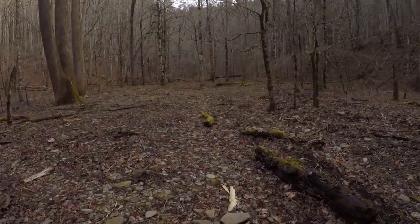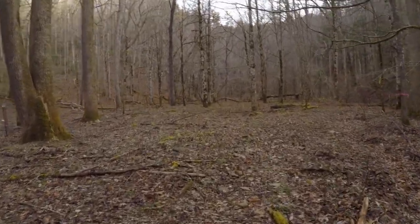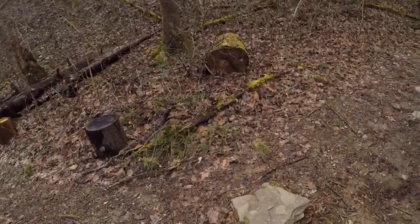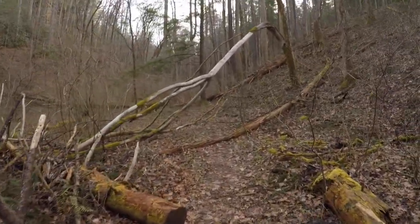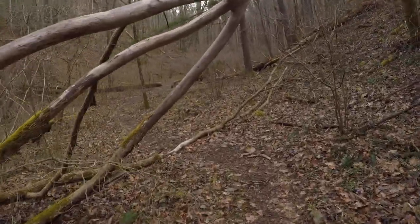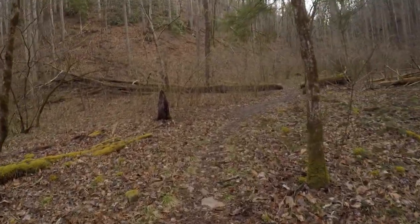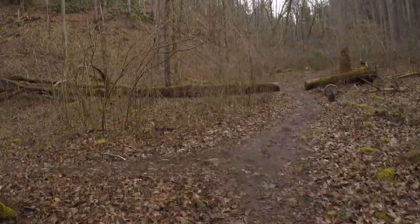But let's head back to where we came to the fork in the road, and we'll go the other way and see what's going on in that direction. Alright, so we're coming back up on this fork in the road again, where this rock is, and we're going to go this direction now. So this would have been the right hand fork when we got there. I went to the left to begin with. Let's go see what's at the end of this one.